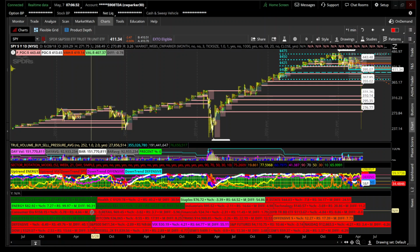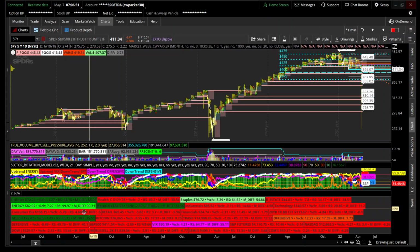If you don't remember from my last videos how I got this market difference, it's basically its RS number minus the S&P's RS number, and the S&P's RS number is 9.66. So it's still outpacing the S&P 500. If the market difference number is positive, it means it's outpacing the S&P 500. And as you can see with energy, it's bright green. That means its 5 day, 3 month, and 1 month are all up.